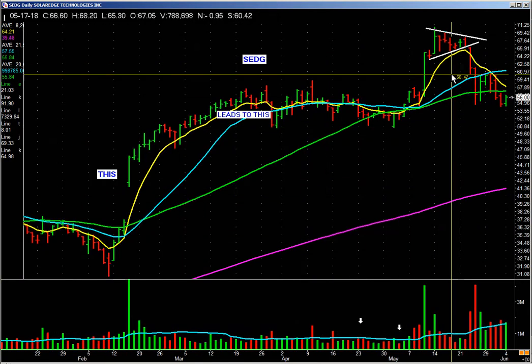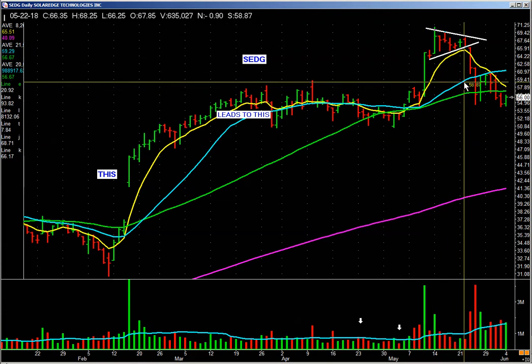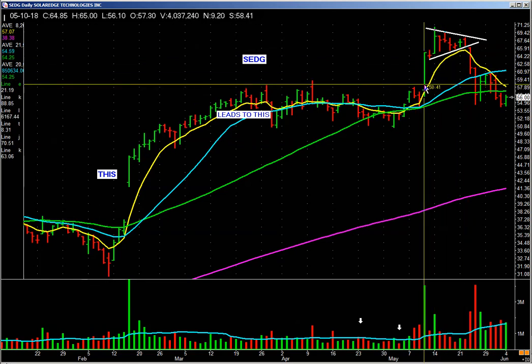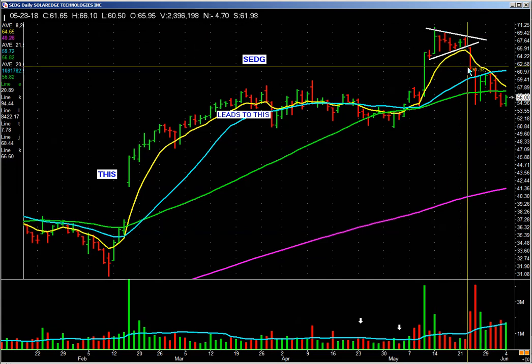Here's another one for us. We had Solar Edge right here. Solar Edge was on the key list. Lifted off, formed this pennant, fell out of it, and you're out of it. So you're in, say you're in for $58. We'll say 58, runs up. We always sell some into strength. Always. Sell the rest of it when it starts to fall on volume for still a profit.